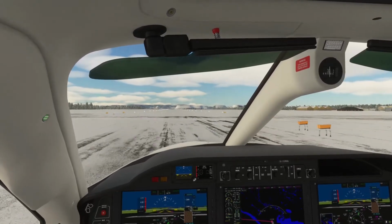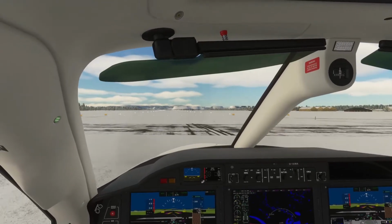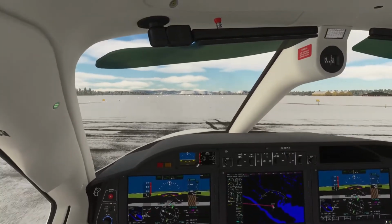Okay, and then we'll centre it up on the runway and begin the takeoff roll. Here we go. Enjoy the flight. Next stop, Quebec City.